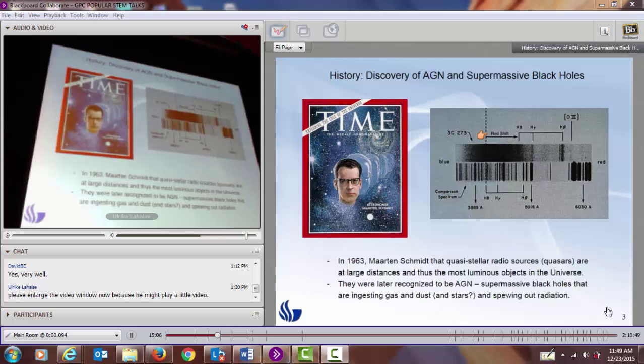But they're also very point-like. You get a tremendous amount of energy coming out of a very small volume of space. And this was a big puzzle. Later, we put these quasars into a bigger class of objects called active galactic nuclei, which is what I studied. And we eventually realized that these were supermassive black holes that were drawing in gas and dust, heating up, and spewing out radiation. So as I said before, these are very messy eaters.